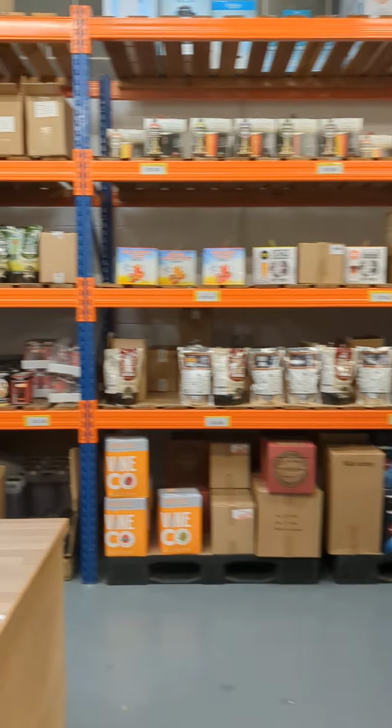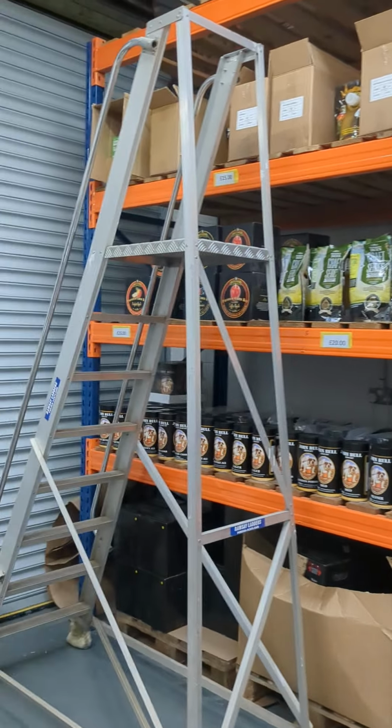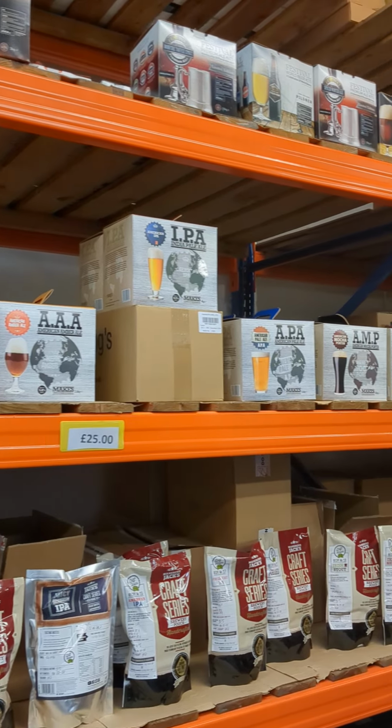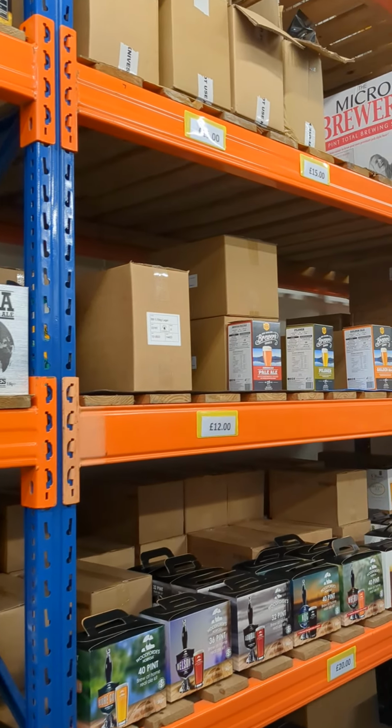Hello, so I'm at Creative Winemaking in Ilkeston. Just picked up some beer kits, and here's a scan of the beer kits that they've got. I've only got a minute, so pause and zoom in. And they do beer kits, some amazing beer kits.